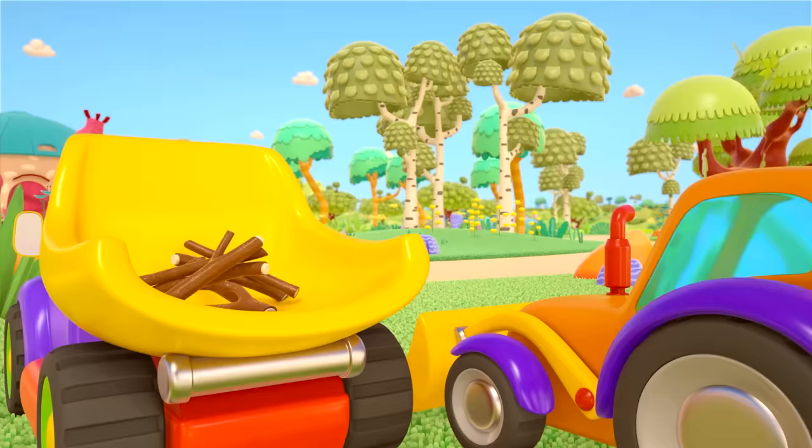Hop Hop has decided to roll the red ball down the slide. The ball has come apart into two pieces. And Peck Peck is rolling two balls at once. But where is the little owl? Peck Peck, can you see him?